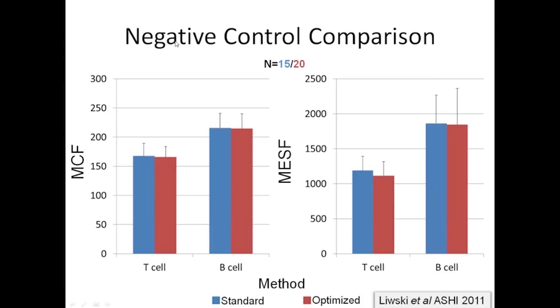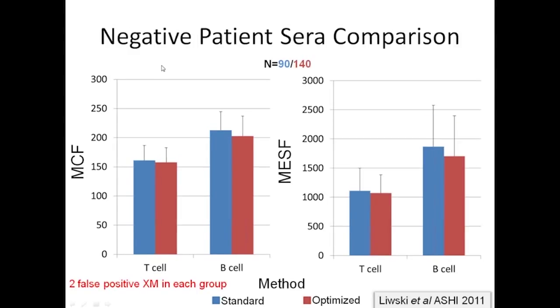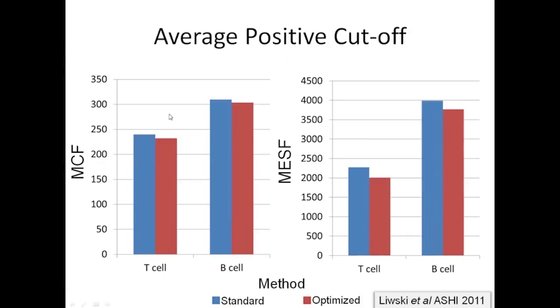You can see that with our pooled negative control serum, the two assays give virtually identical results. Looking at our predicted negative patients, we ran 90 patients in parallel between the two assays, and we ran another 50 predicted negative patients using the rapid protocol. And again, you see that the results overall are virtually identical. There were 2 false positive cross matches in each group, which is actually pretty good. And so the average positive cutoffs that we've been able to calculate based on these predicted negative patients were virtually identical for the two assays, the standard protocol and the rapid protocol.